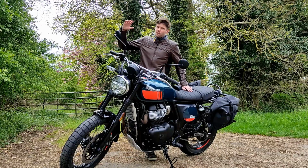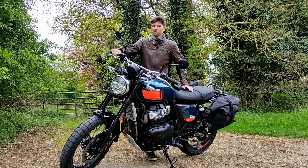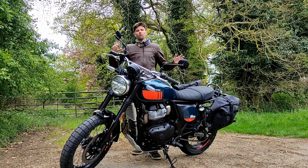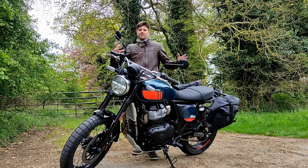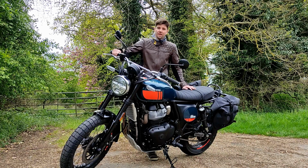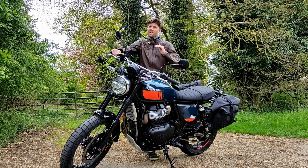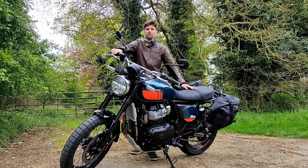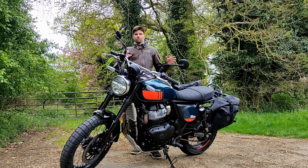Okay folks, I've just shown you a little bit of a walk around of the bike, and that's the first reason I chose to buy it. I absolutely love the way this bike looks. I think all of the bikes on my shortlist looked absolutely fantastic, but I would say that this and the BSA Gold Star were just head and shoulders above the rest. So that's the first reason. Now for the rest of the reasons, let's hop on the bike, go for a ride, and we'll have a bit of a chat.